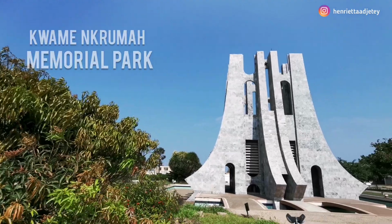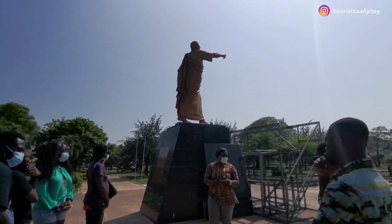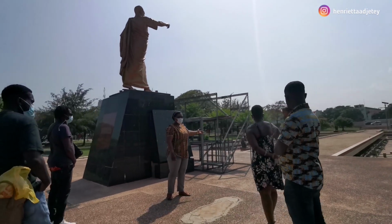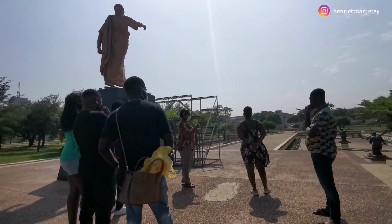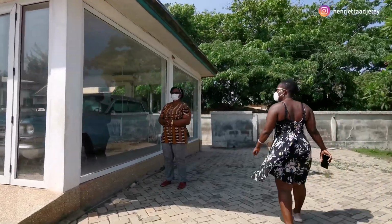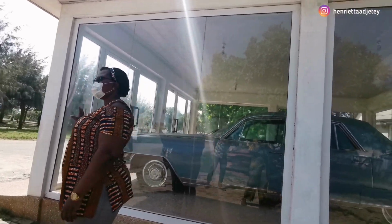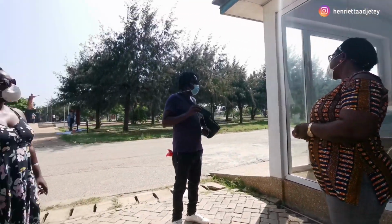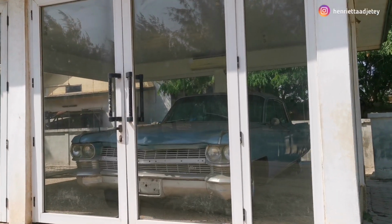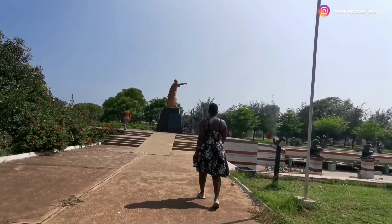Now off to the Kwame Nkrumah Memorial Park or Kwame Nkrumah Mausoleum. Still the same place. So usually when you get here, there's a guide who takes you through everything you need to know. By the way, this is the official car Kwame Nkrumah used while he was alive and as president. So yeah, that was the guy telling us about this car. Apparently it still works, guys. So I would love to see it in action.